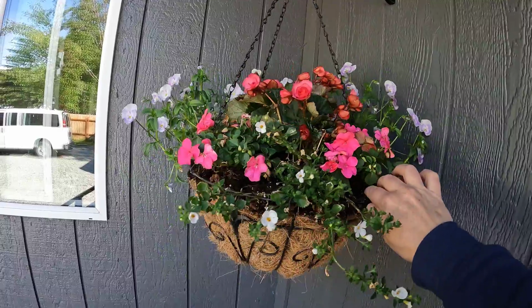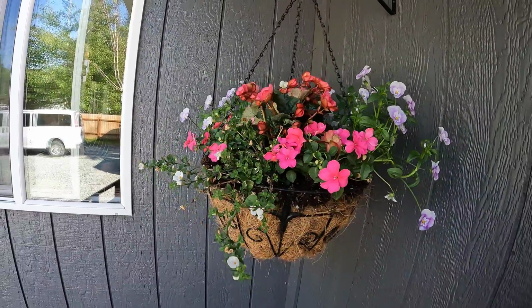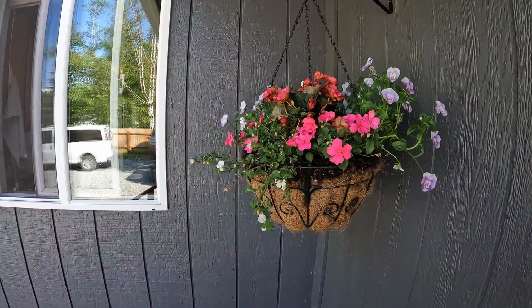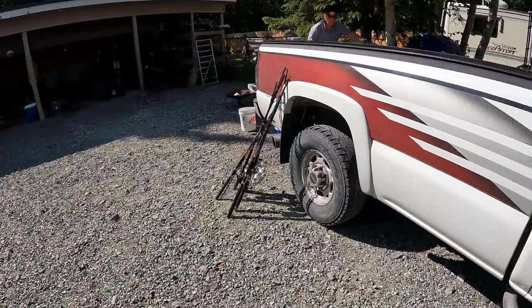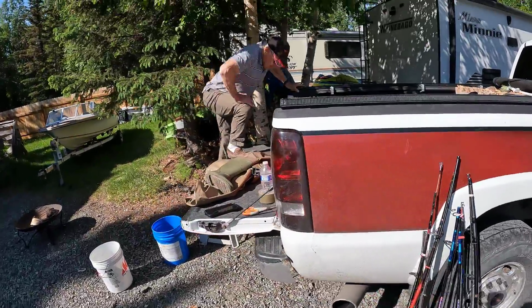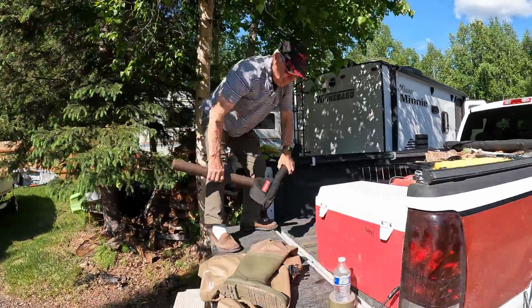The middle ones, yeah. Looks pretty. Impatiens in the front, and then pansies. Very pretty. Grandpa's getting fishing rods ready for the next fishing adventure.